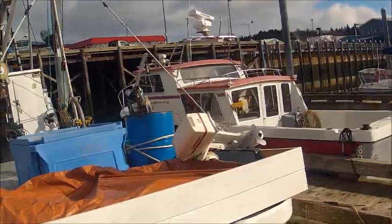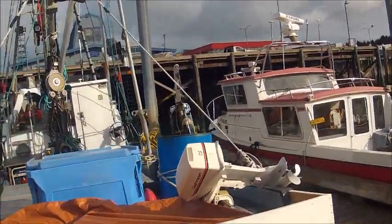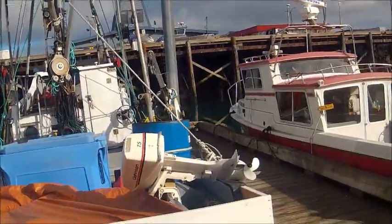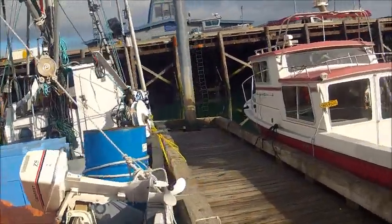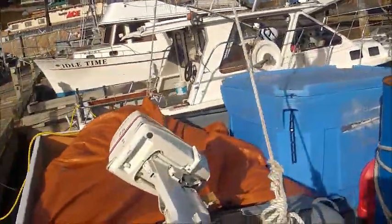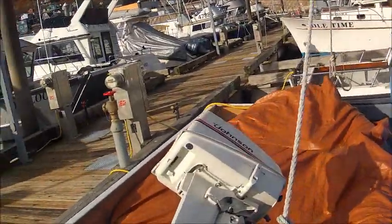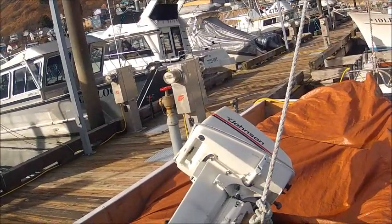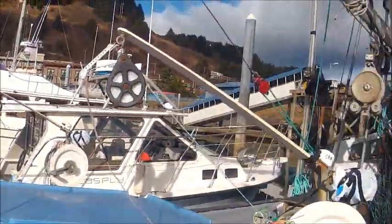And got a little Johnson. I think I just sold that motor to a fella here a couple months ago. I'm almost positive that's it. Sure looks like it.